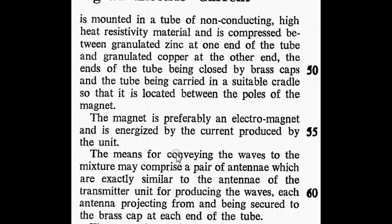The magnet is preferably an electromagnet and is energized by the current produced by the unit. So first you have to start it, and then you can use the current to sustain the motion. That means that conveying the waves of the mixture may comprise a pair of antenna which is exactly similar to the antenna of the transmitter, normal unit for producing the waves, each antenna projecting from and being secured to the brass cap at each end of the tube. So you could either connect those antennas to the end of the tube or to the post. The device contains parallel resonance circuit tuned to the frequency of activation.